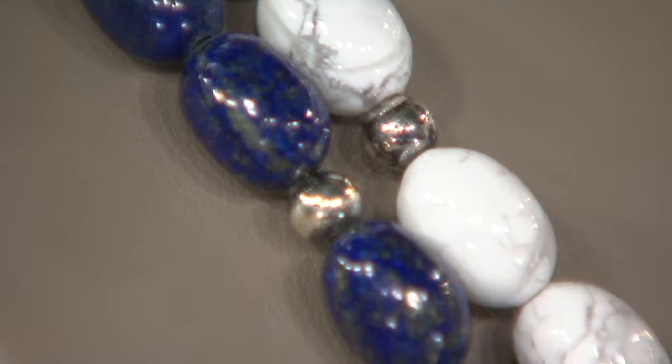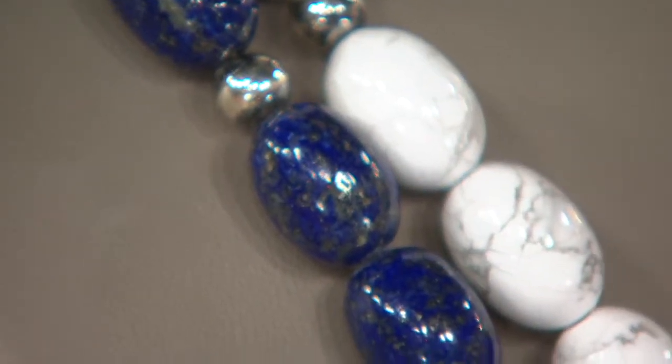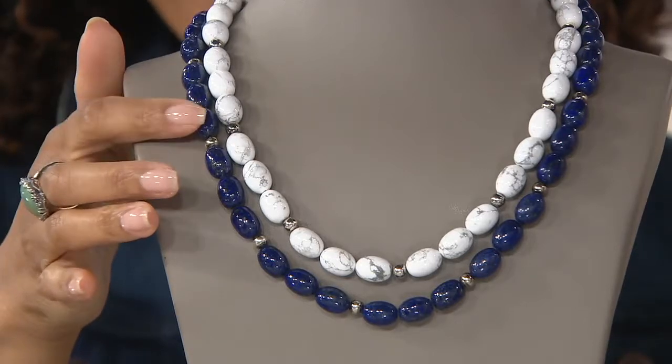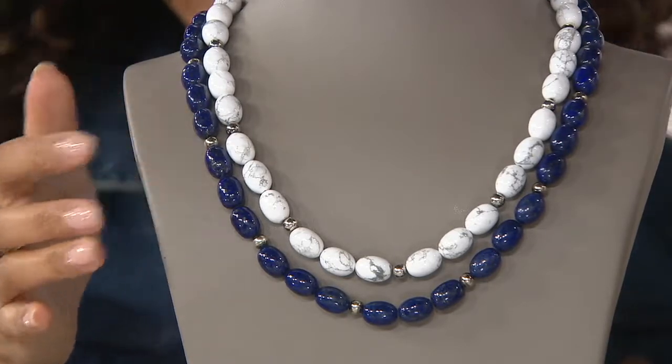Galaxy. You said it's considered the heaven stone. Stone to Native Americans, I can see why. So beautiful. Then what's the value on that lapis? Under $100, 5 easy payments of $20.